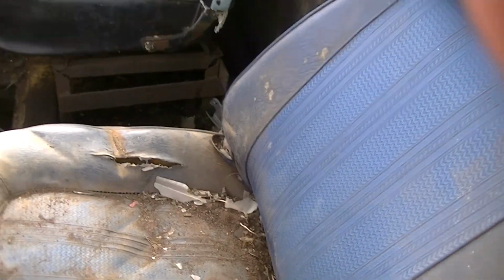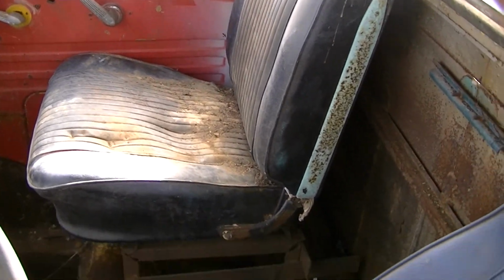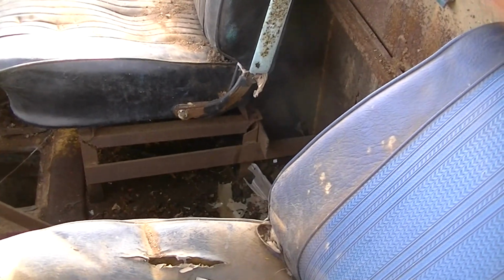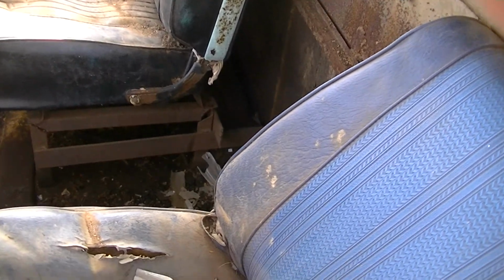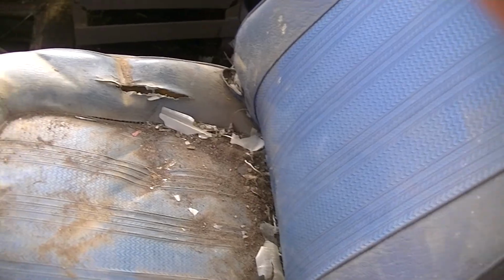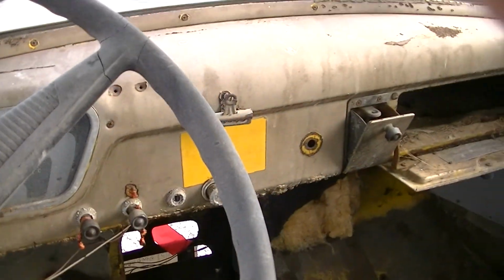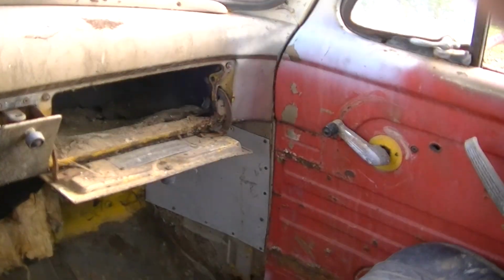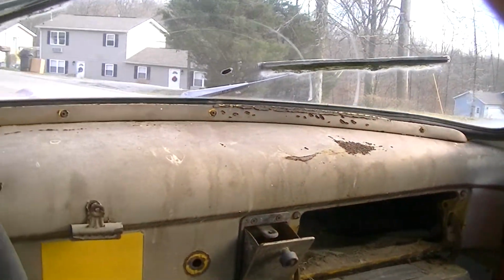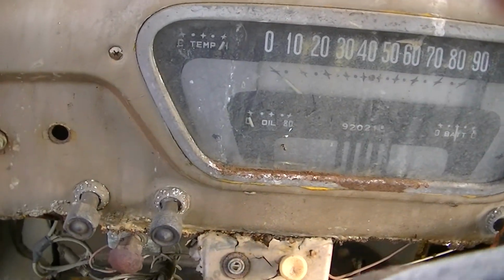As you can see, someone fashioned a set of homemade mounts or brackets to put two mismatched bucket seats on it. Get inside here. Pretty crappy looking. Here's something I hadn't seen before.